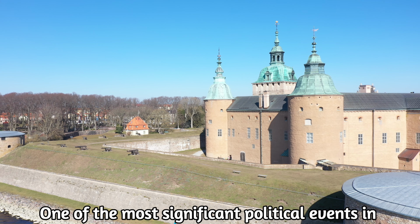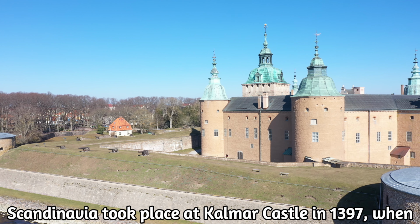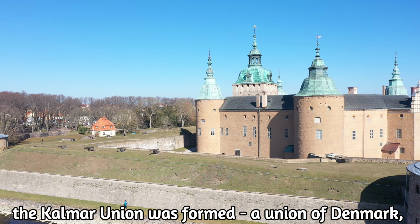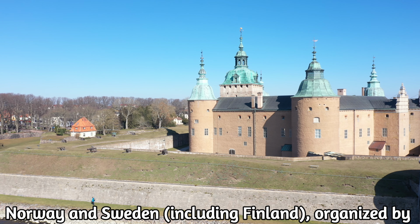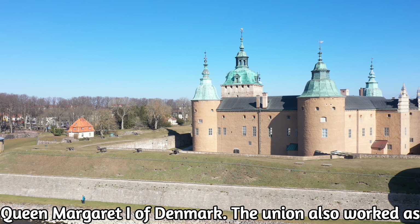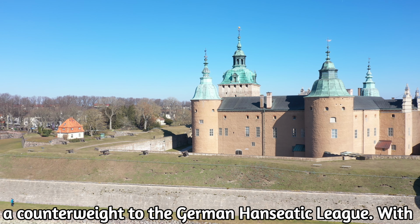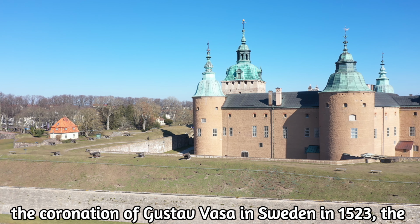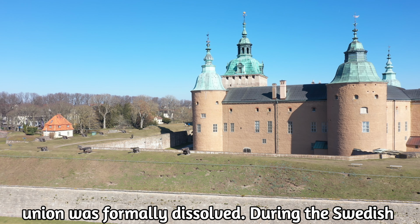One of the most significant political events in Scandinavia took place at Kalmar Castle in 1397, when the Kalmar Union was formed, a union of Denmark, Norway and Sweden, including Finland, organized by Queen Margaret I of Denmark. The union also worked as a counterweight to the German Hanseatic League. With the coronation of Gustav Vasa in Sweden in 1523, the union was formally dissolved.